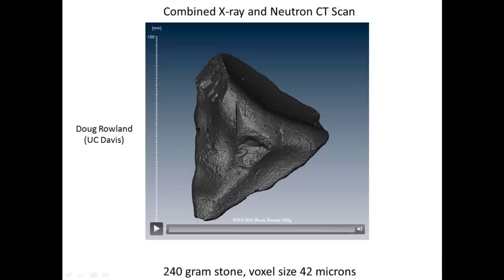And so I've teamed up with Doug Rowland at UC Davis, who does most of his tomography on living things, not on rocks. The advantage of doing tomography on a meteorite is that it doesn't move when you're doing a CAT scan on it, and you can leave it in there all day, and it doesn't complain.